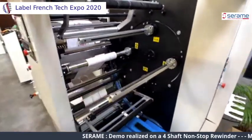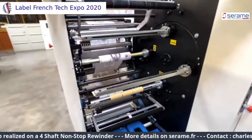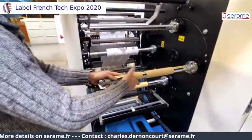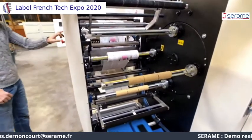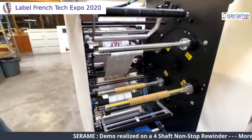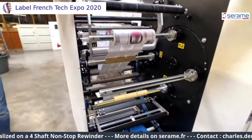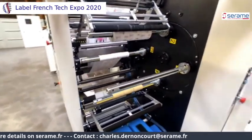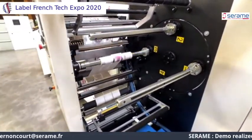Here we are running at a speed of 60 meters per minute, mainly to avoid wasting so much material, but our machine can go up to 150 meters per minute. We will speed up later. You also have to know that our non-stop rewinder dedicated to the pharmaceutical or cosmetic industry can go up to 200 meters per minute. Here we are working on an air shaft of 40 millimeters diameter.